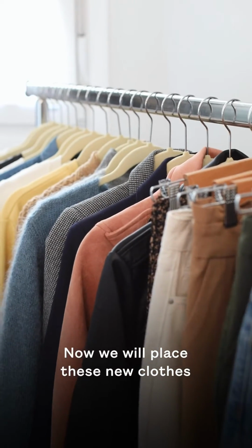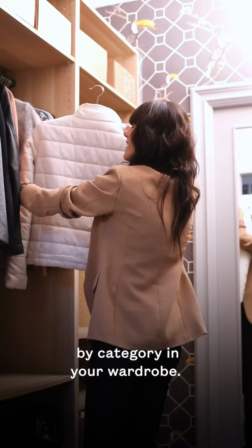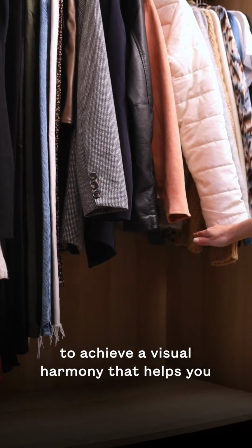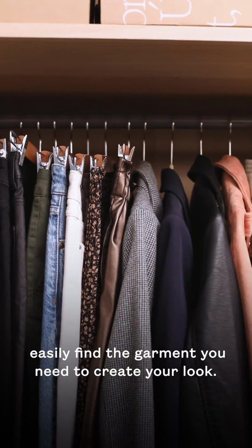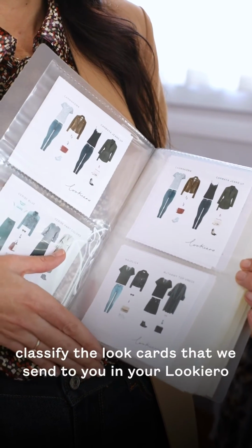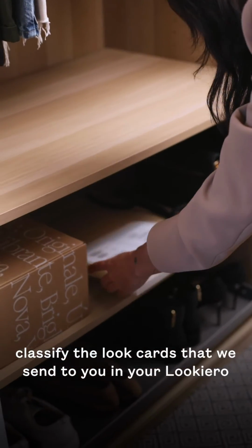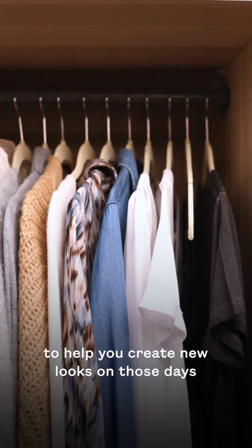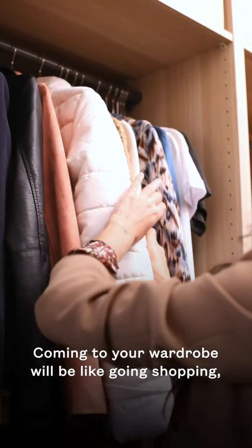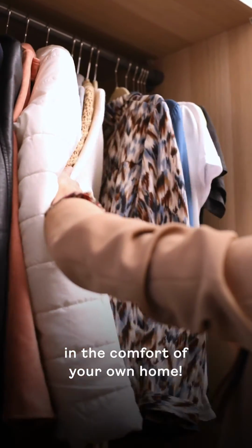Now we will place these new clothes by category in the wardrobe. Order them by length diagonally to achieve a visual harmony that helps you easily find the garment you need to create your look. Here's a piece of advice: classify the look cards that we send to you in your Lookiero to help you create new looks on those days when you feel less inspired. Coming to your wardrobe will be like going shopping in the comfort of your own home.